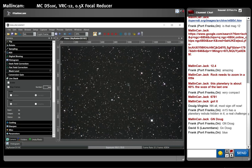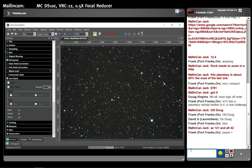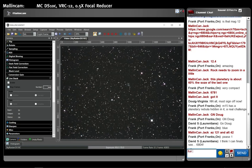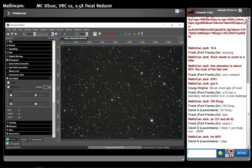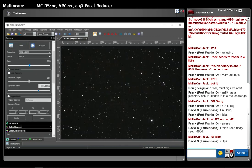In fact, it's going to be interesting. Yeah, I'm going to lower the gamma, and we're going to return back to 1.1 second exposure. Turn up to 2 seconds. There you go. All right, I'm going to swing this on M15. Try to catch a planetary nebula in there. I'll be right back.